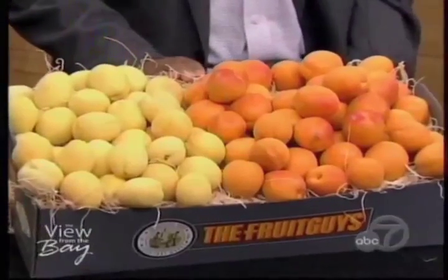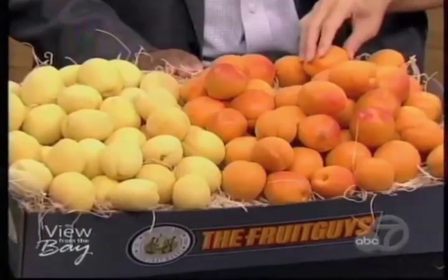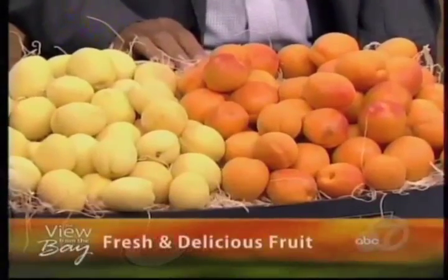What's next? So the next fruit that comes in season in California are apricots. I brought two examples of apricots today. Most folks are familiar with the orange-colored apricot. Right. This is particularly a tomcot.